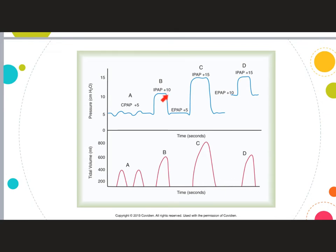And then when they're done, they exhale on their own. So they'll put it into expiration. They exhale, they go back to baseline at 5. Now in C, the IPAP has been increased to 15. So you can see the patient triggers it here. So the machine's delivering the breath with a pressure of 15. So it's going to increase the pressure, which increases the tidal volume, which increases the time above baseline. So you can see compared to B, this breath is a lot bigger.